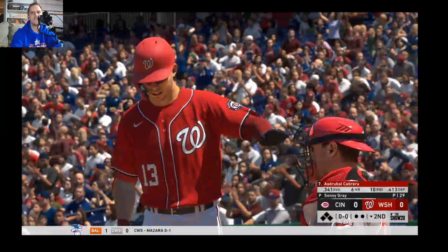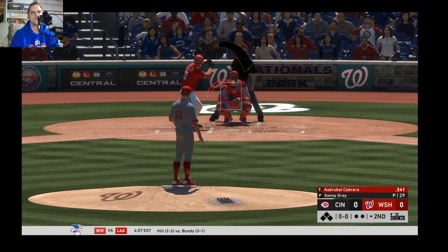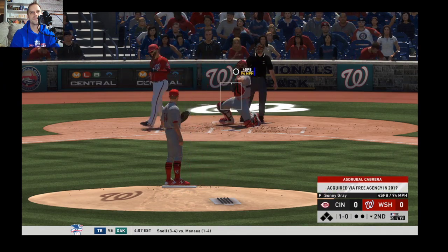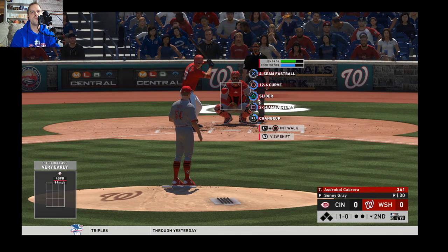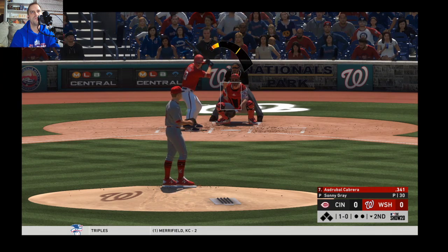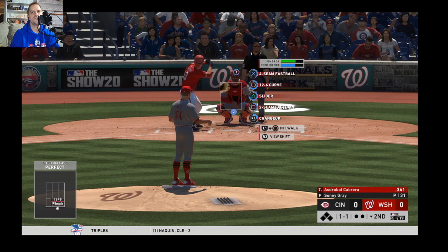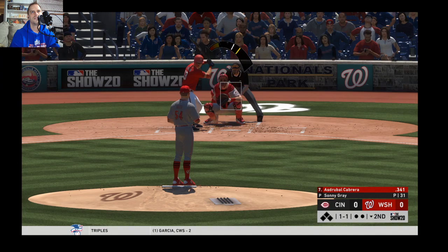So leading off this bottom of the second, this is Asdrubal Cabrera. Gray was taxed pretty heavy back in that first inning. So we'll see if he has a little more of an efficient second inning, as that pitch is high for a ball. Gray already at the 30 pitch mark. Like I said back in the first inning, could be a bullpen day for the Reds. That's a good pitch by Gray as he just hits the bottom of the zone. That 95-mile-an-hour fastball called a strike.